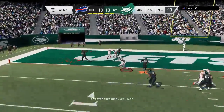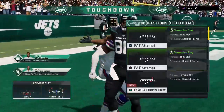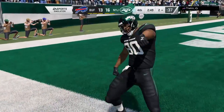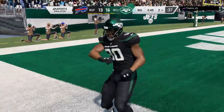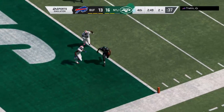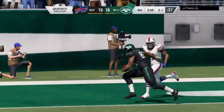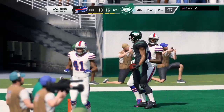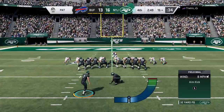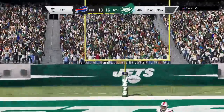Here's Donald. And he's going to take it in for a Jets touchdown. Alizé Mack, his first NFL reception, goes for 6. And the Jets have once again taken the lead. The call is to go for 1 and kick the extra point. And that will make this a 4-point game.